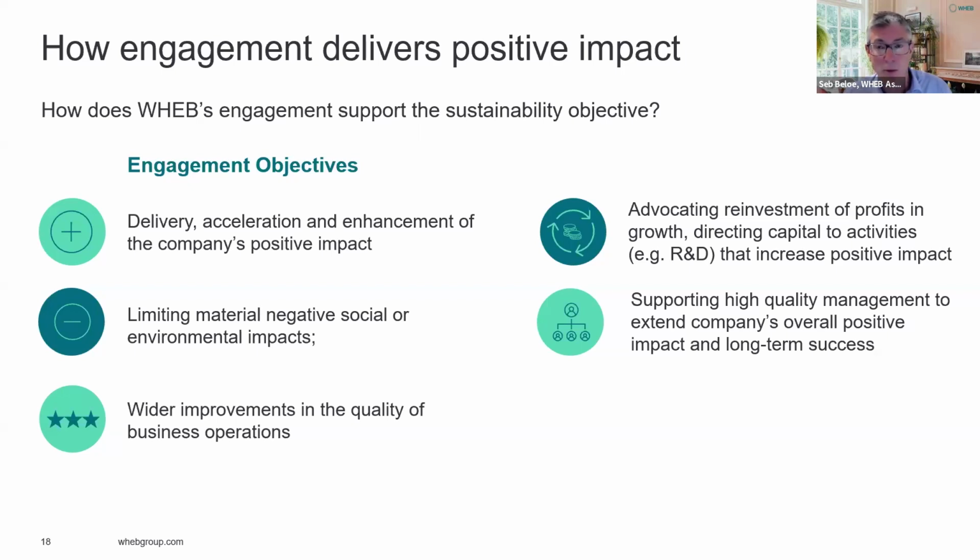And of course, that's largely what we want as investors. We want them to improve their impact because that also helps them improve and grow their revenues. And we provide examples of each of these types of objective, examples that are real world examples of things that we've done in order to help the FCA and our clients understand how this engagement is supporting our sustainability objective.